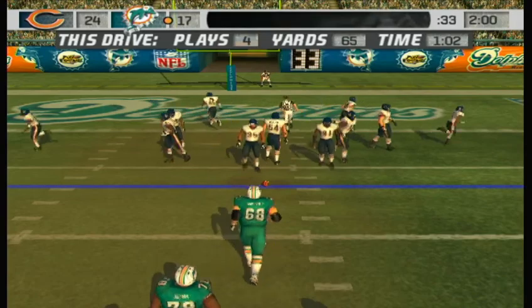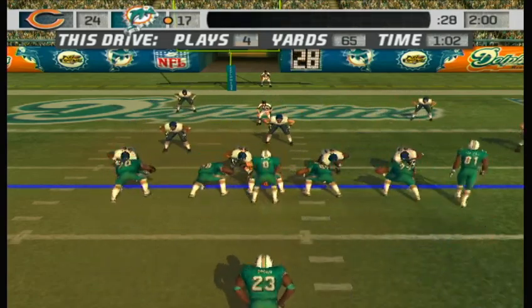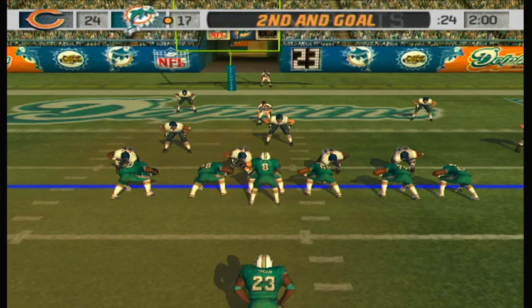It's second and goal, ball on the 7-yard line. Watch the hard count. Don't make a mistake. The Bears come out in a 4-3.